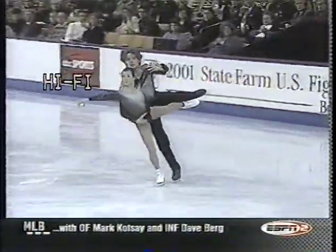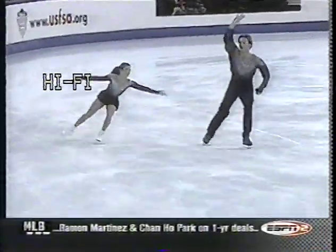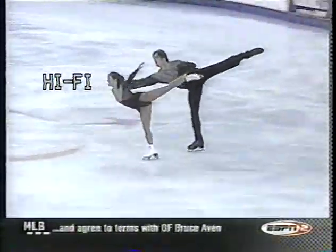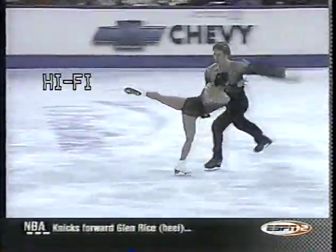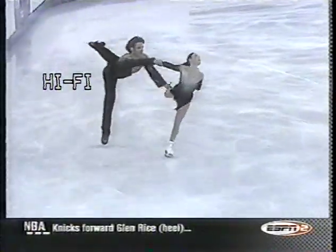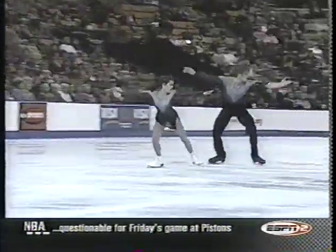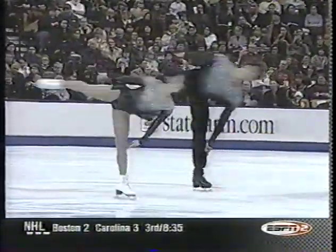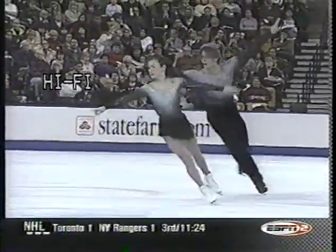Now their throw triple Salchow. Watch the back inside edge takeoff. Oh, man. Pitching forward with the upper body, causing all of the motion to go down toward the ice instead of across the ice. This is a bit of a disaster for them, having these two major faults in this program. But I do see a tremendous improvement in their unison and their strength and their overall carriage of their skating over the ice. It's much improved.